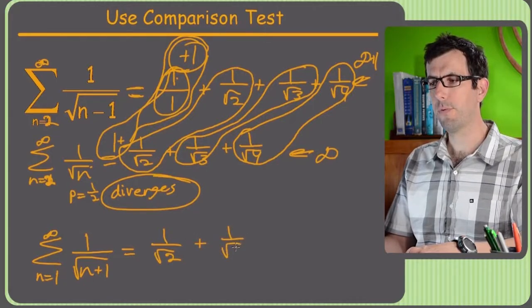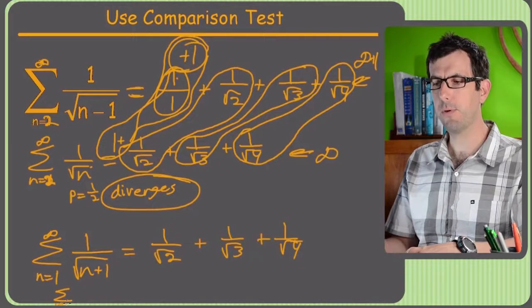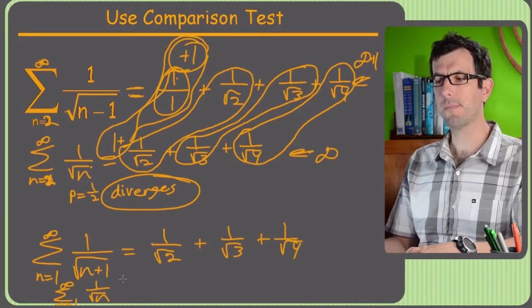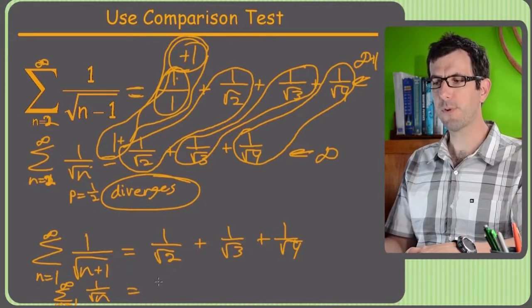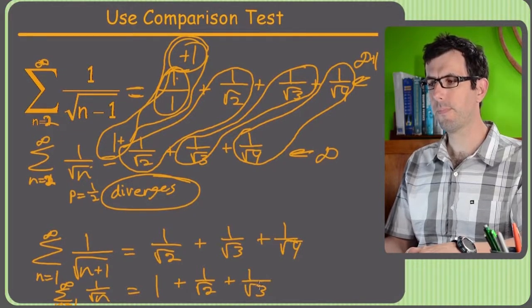And then we'd have 1 over root 3. And 1 over root 4. So it basically just made the denominators bigger faster. So if I want to compare this one, let's say I just walked up out of the blue and did the sum from n equals 1 to infinity of 1 over root n as my comparison, then this thing's first term would have been 1 plus 1 over root 2 plus 1 over root 3 plus 1 over root 4.